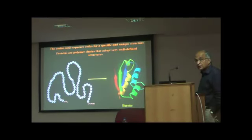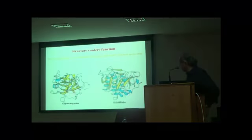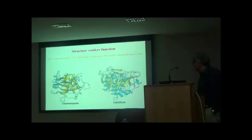With each atom, and there may be thousands of atoms in a protein, precisely positioned within plus minus 0.1 of an angstrom. If it becomes plus minus 0.2, the protein may lose its function. So this protein has a particular function because of the sequence of letters in the necklace. And as I said, it is structure which confers function to any protein.